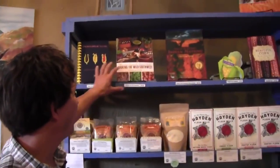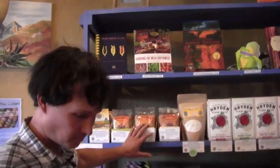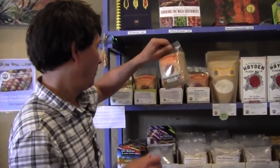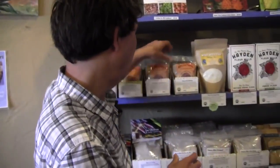Over in this area, they talk about some of the other heirloom crops of the area, including these guys. This is a white Sonoran wheat berries. Here's a Pima club wheat.